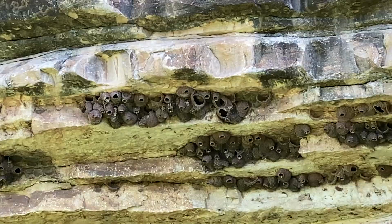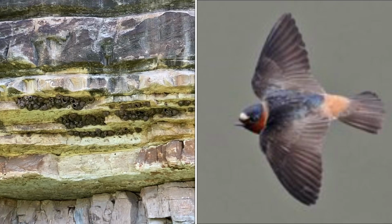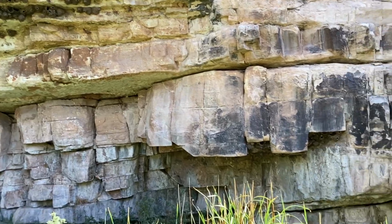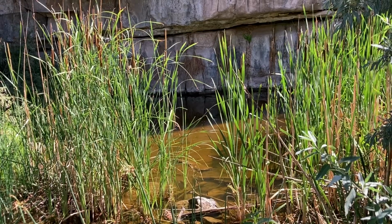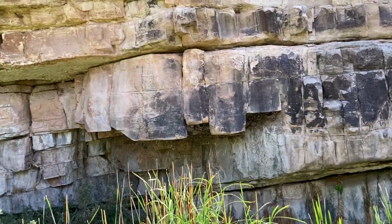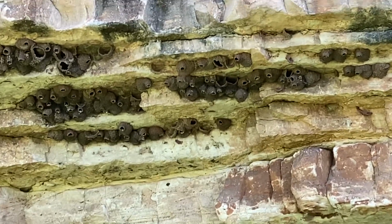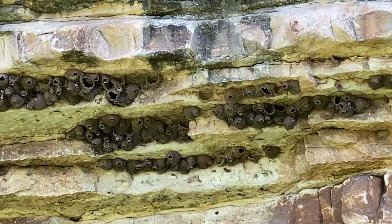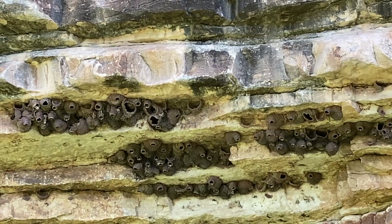These are cliff swallow nests. And if somebody asked me to find the absolute perfect cliff swallow habitat, this would be it, because they're on a cliff right above this fairly stagnant water source. And what cliff swallows love to eat are insects. So you're gonna have a lot of insects over that water. They're perfect hunters for insects with their swooping wings that can make super tight turns. So they're living here, feasting all day.